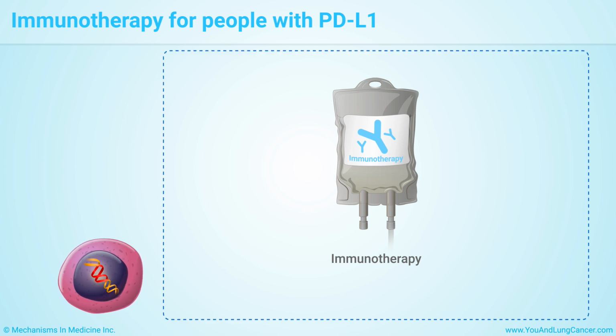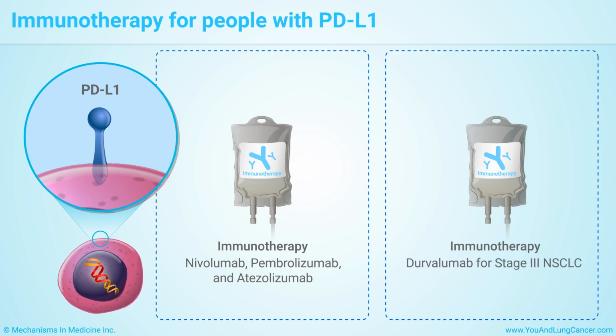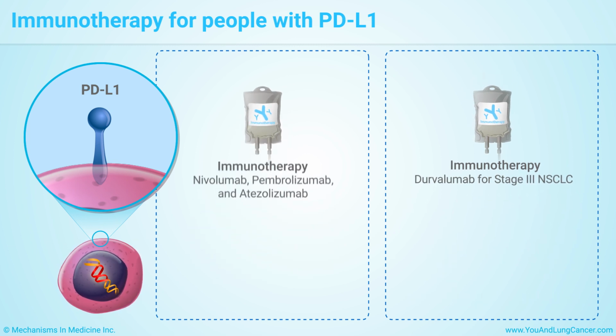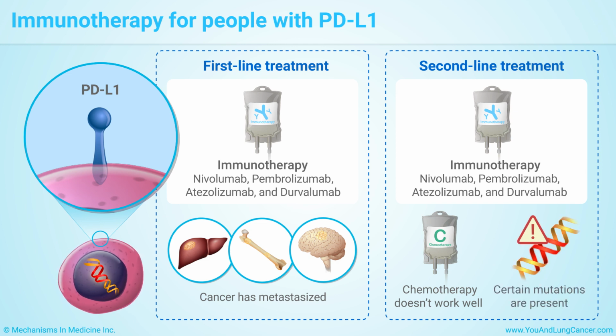Immunotherapy is used when there are changes in the protein PD-L1. It includes nivolumab, pembrolizumab, and atezolizumab. Durvalumab is also an immune therapy drug that is approved for patients with stage 3 non-small cell lung cancer after receiving chemotherapy and radiation. Immunotherapy allows the immune system to better attack cancer cells. These drugs may be a first-line treatment when cancer has metastasized, or a second-line treatment if chemotherapy does not work well and certain mutations are present.